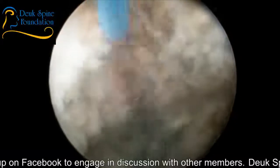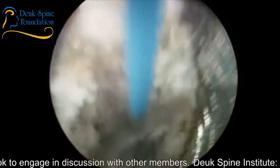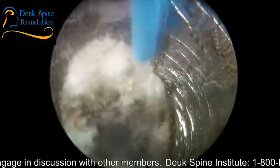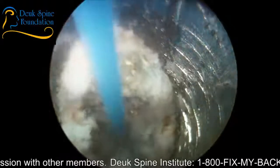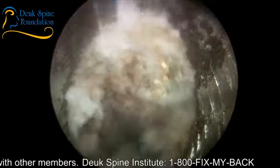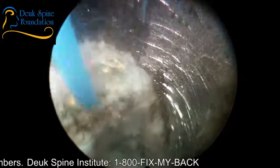So my point is, we repeated the MRI yesterday and we found that the herniation at L4-5, which the other doctors where he lives weren't even gonna treat, had gotten much bigger. So this is a perfect example of a patient who would have had surgery on one disc when they really needed two discs fixed.